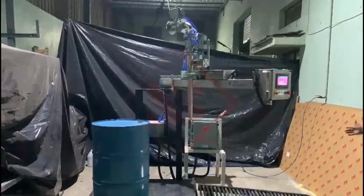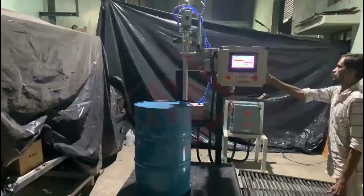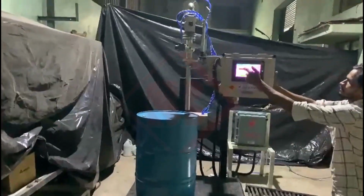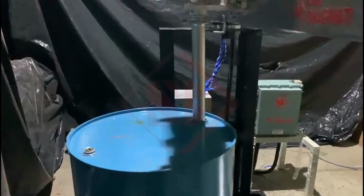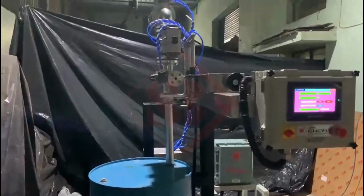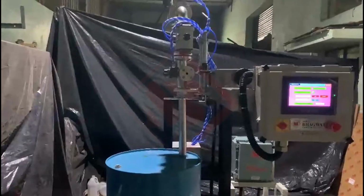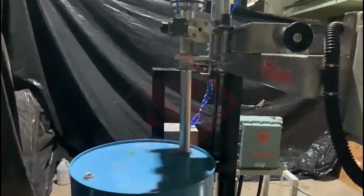A drum filling machine is a specialized industrial equipment used for filling drums, barrels, and other large containers with various types of products, such as liquids, chemicals, powders, granules, or even hazardous materials. These machines are designed to automate and streamline the filling process, increasing efficiency, accuracy, and safety.